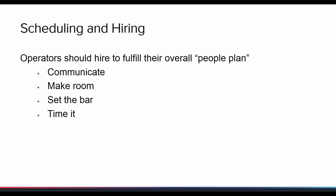And then time it. And this point is really a critical point when it comes to forecasting and scheduling, and that's make the time to write a good schedule, post it in a timely manner for your team, and then make the time to talk to your team about evaluating, as I said earlier, the overall execution of your schedule and your forecasting. I'll say this again at the end, but it's worth saying now under the time it piece. I've come across far too many restaurant operators in my career that write the schedule because it's a weekly activity that has to get done and they have to have something posted for their team. And it couldn't be further from the truth. And if that's your thought process, you're almost setting yourself up for failure right from the go.